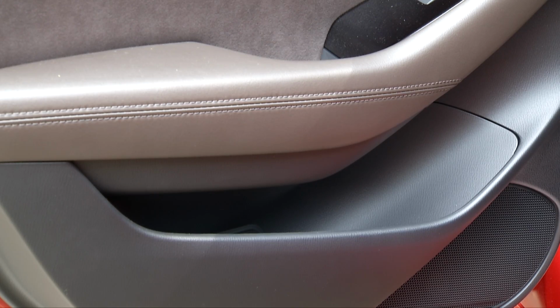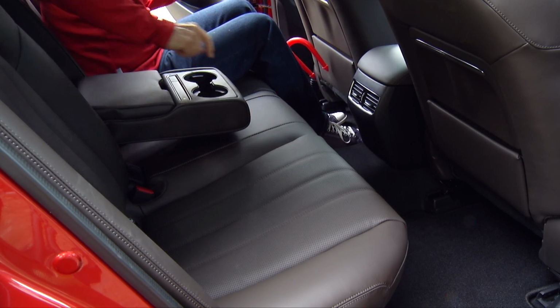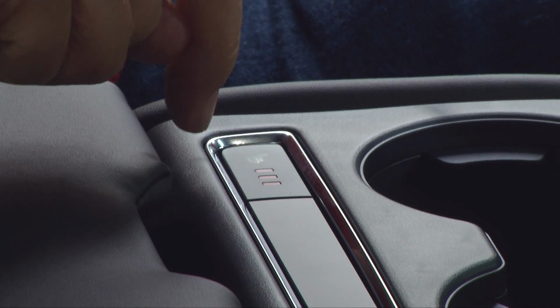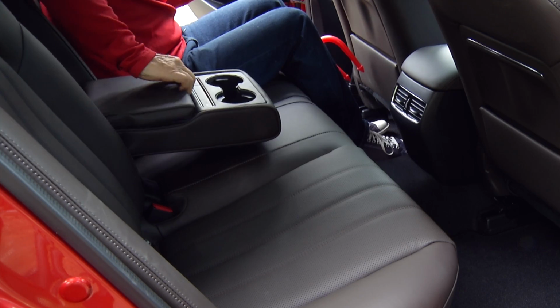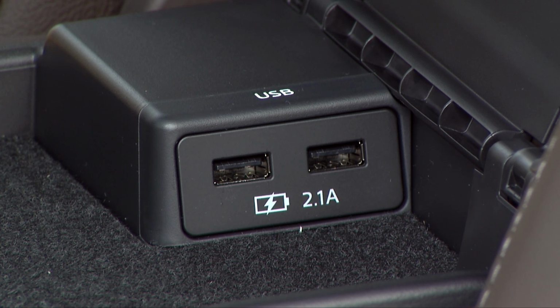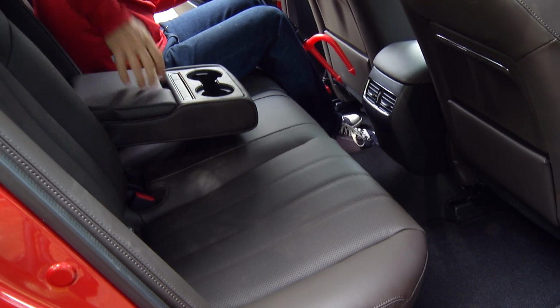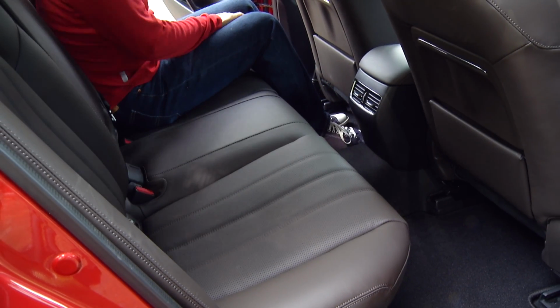There's the usual storage here and in both back seats. The floor is fairly flat, that shouldn't be a problem for feet. In the armrest, there are the controls for heated outboard seats. That's only on the Signature model. This is where the USB ports live. Nice to have them. Hard to use if 3 people are back here, and the 6 can take that many on, at least for shorter trips.